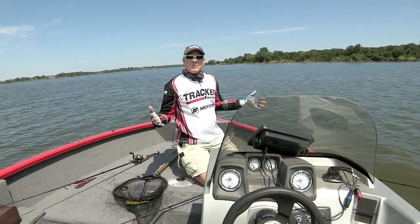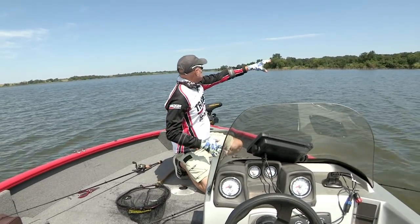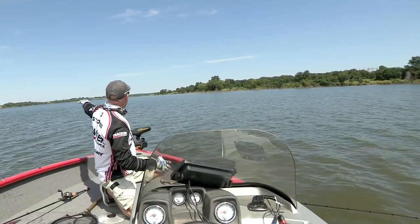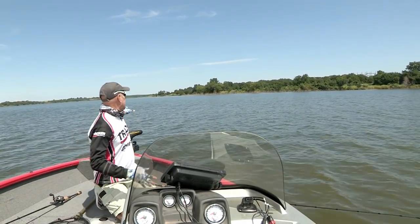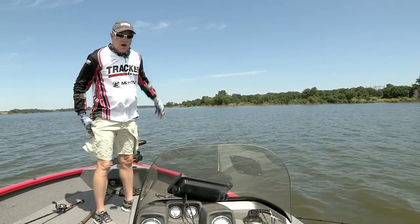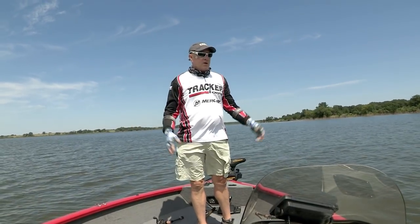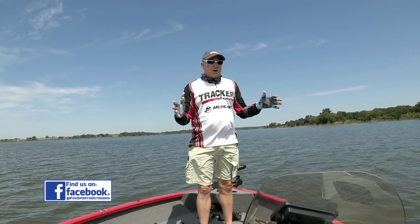What we're on right now is a point. You can't really see it with your naked eye. Right here in front of me, there's a long underwater skinny point that comes all the way out in the lake, and it comes out here about probably 300 yards offshore, and these fish are just roaming around out here. So two different ways to catch them.